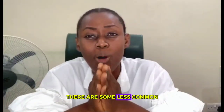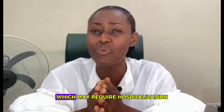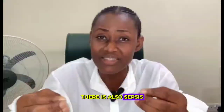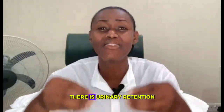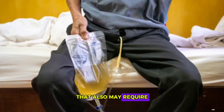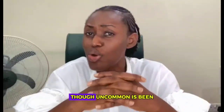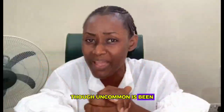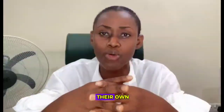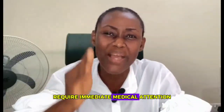There are some less common but serious complications after biopsy, like severe bleeding, which may require hospitalization or blood transfusion. There's also sepsis, a rare life-threatening infection. There's urinary retention, inability to urinate, that also may require the use of catheters. And fainting due to a drop in blood pressure, though uncommon, it's been found in some men after the procedure. Most complications are minor and they resolve on their own, but serious issues, though rare, require immediate medical attention.